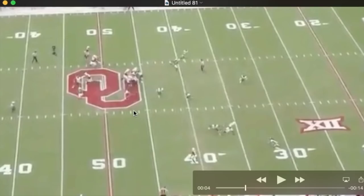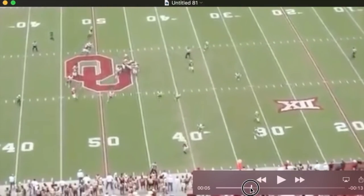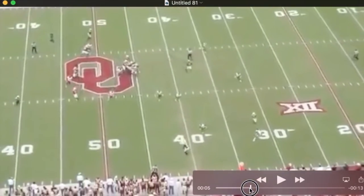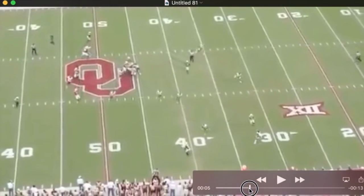Now, I don't think he knows the ball is out. He just sees his guy underneath and blows this off. The way that you can tell is watch what happens. He takes it now. He realizes he's taking a false step. So if he knew the ball was out there, he would have just kept coming for that hitch.